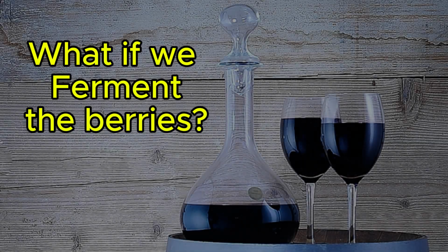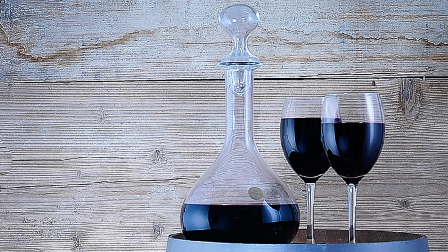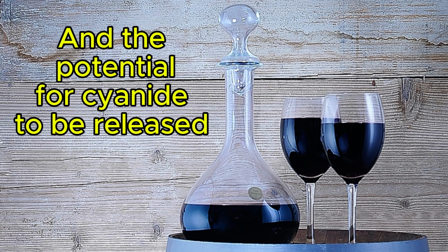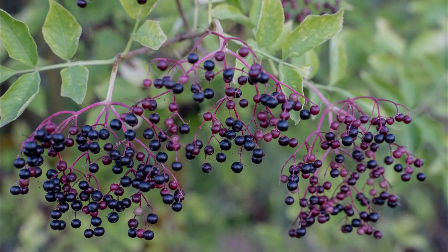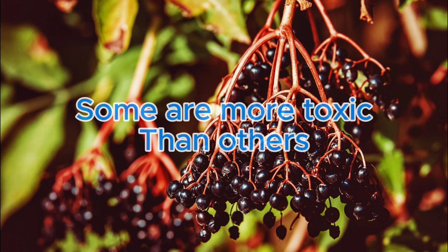But what if we ferment the elderberries into wine? During the fermentation process, the amount of cyanogenic glycosides is reduced, and also the potential for cyanide to be released. If you're considering boiling, then simmering the berries to kill off any bacteria or wild yeast, then any toxin should also be removed anyway.